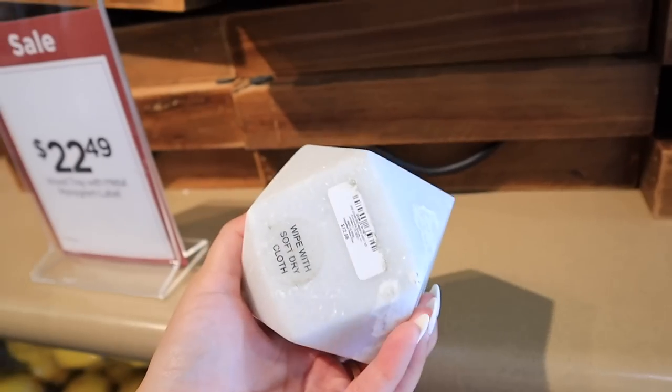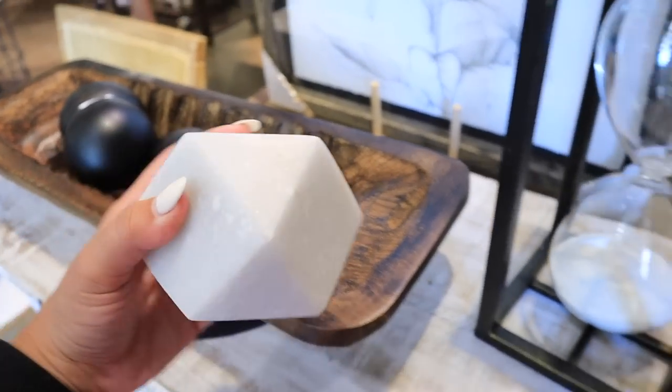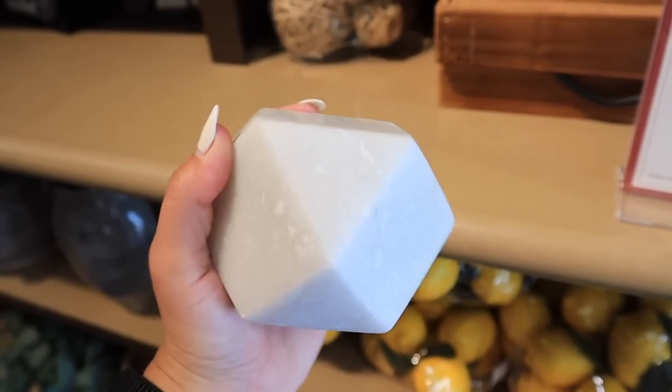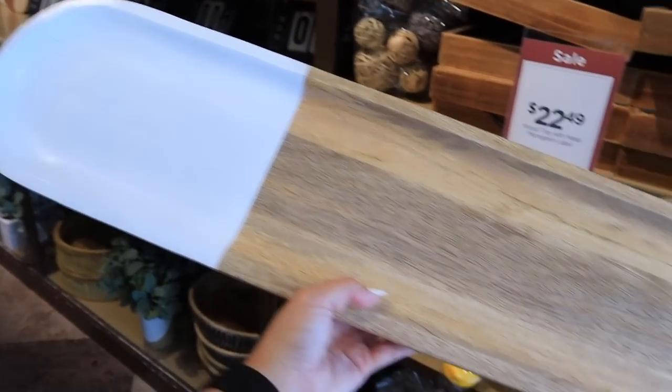This little marble sphere is really, really cool. It's $12.99. Will look really nice paired with these little black spheres we were just looking at, but a really pretty little accent decor piece on a shelf of any kind. I also really like this little wooden boat, and it's just painted on one side.